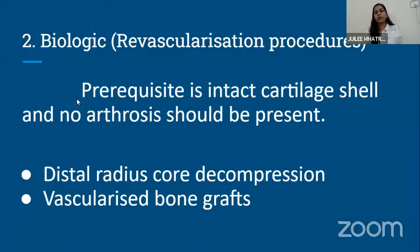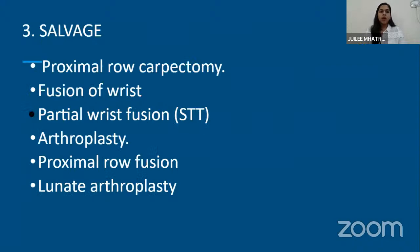The second modality which we are talking about is the revascularization procedure. This could be done either by a distal radius core decompression or by using various vascularized bone grafts. And the third is the salvage procedures, which involve the proximal row carpectomy, fusion of the wrist or partial fusion of the wrist, and complete wrist arthroplasty or lunate arthroplasty.